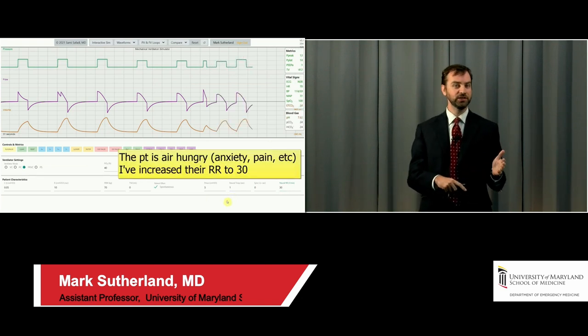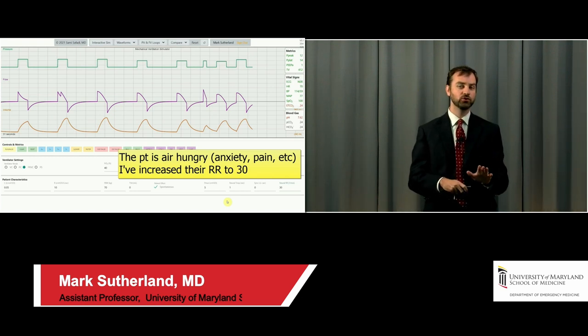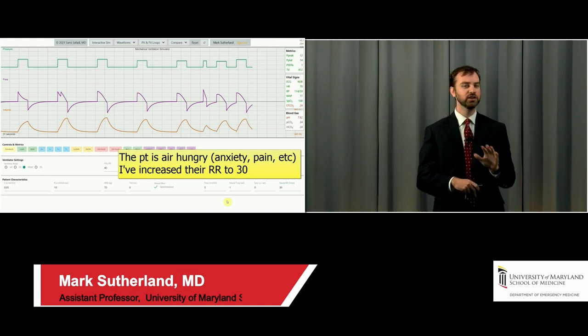And even this, PRVC deals with tachypnea pretty well because, again, remember, PRVC is trying to control the tidal volume. PRVC is not paying attention to the minute ventilation. So it's just looking at the tidal volume, so it responds to tachypnea reasonably well.